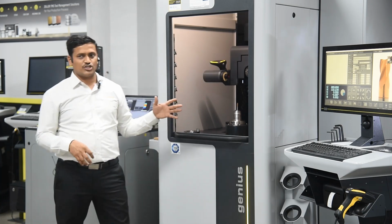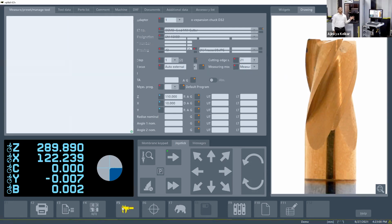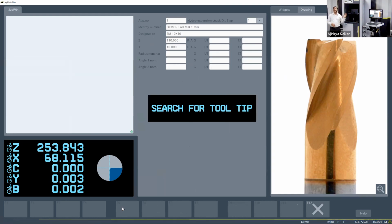So I'll quickly show how it works. Here is the interface of the software with the hardware items, and with the press of a button. We have already set up the program for this presentation, but when you want to see a more detailed presentation, we can make a specific presentation for your company with much more detailed functionality. So now I'll quickly run this program, just one button, and you can measure all the geometries available on your cutting tool.